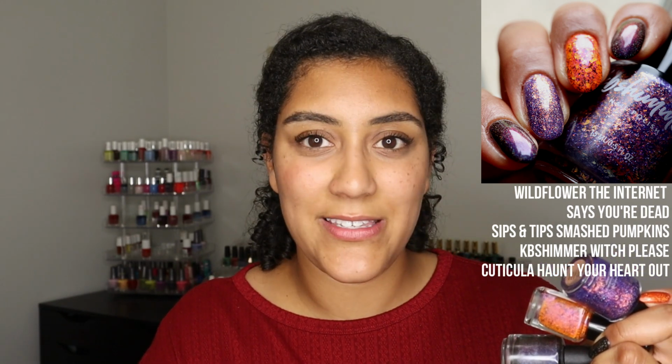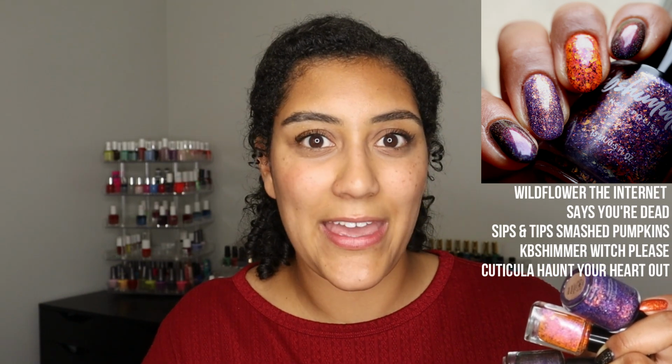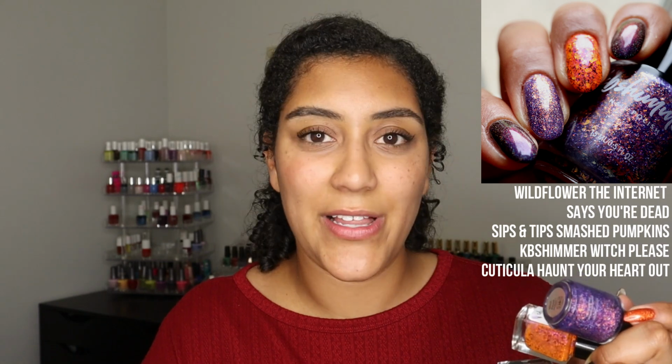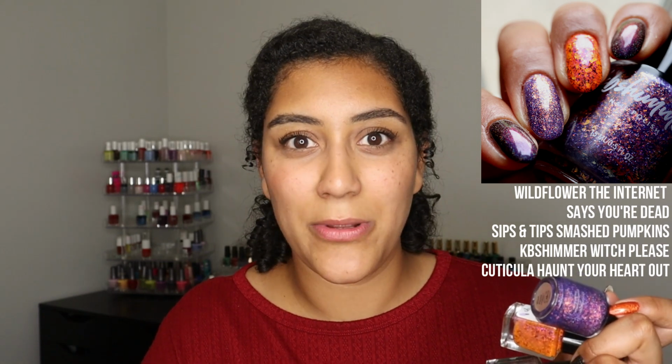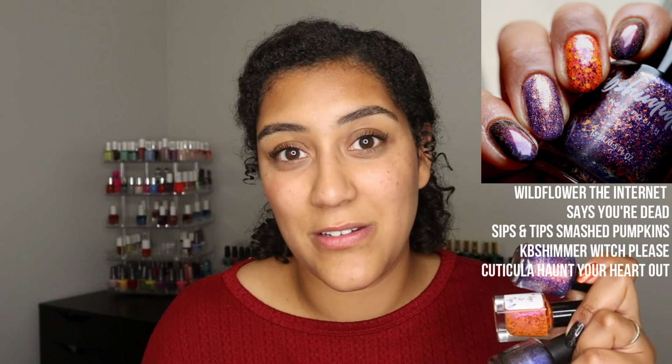It just had more of a jelly feel with this Skittle, and the Sips and Tips polish and the Wildflower Lacquer were so opaque and punchy and bright. I just felt like the KBShimmer did not match that vibe, and it was bringing it down. And y'all know I'm very picky about my purples anyway. This one, just with that sheer kind of base, it just isn't my favorite polish to begin with.